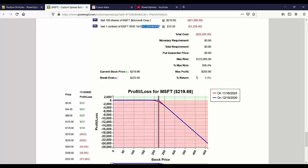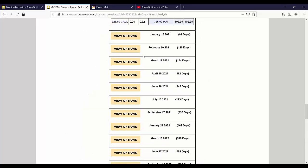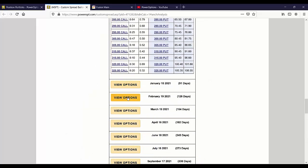Okay. If you wanted to see a higher return, you could, but what are you going to have to do? You're going to have to go out to January, February, March to find those $10 premiums, those $10 time values, Eileen, to counter the loss that you've taken right now, just to get back to a break even and a profit if Microsoft falls.